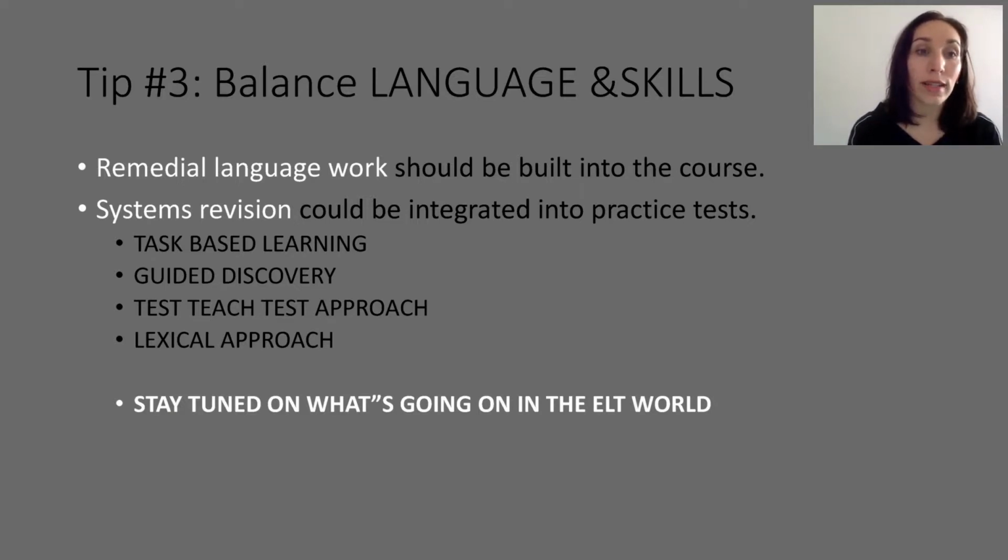Usually, all the exams, regardless of what exam you teach, be it IELTS, TOEFL, Cambridge exams, FCE that ladies here teach, all of these exams nowadays are skills-based. But this is basically what's on the surface. That's what all the students know, that they're going to be tested on reading, writing, listening, and speaking.